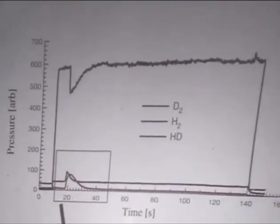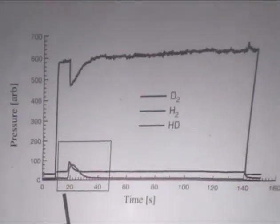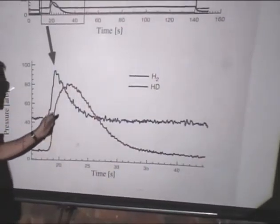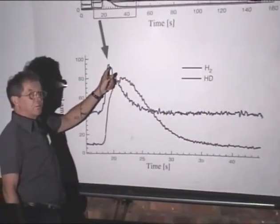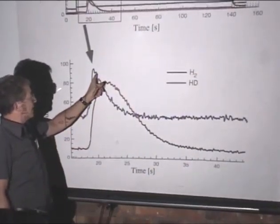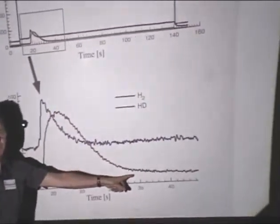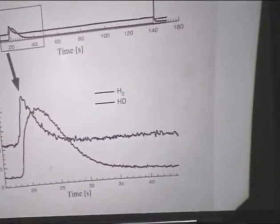Now that exchange process is extremely fast. You can see that as we impinge that beam, within seconds the exchange process is over. So as fast as the molecules dissociatively adsorb on the surface, they exchange with the CH, and you end up with the CD species. H2 comes off first, because the CH is exchanging rapidly with the deuterium and putting hydrogen atoms onto the surface, which then desorb, and then the HD. By this time, we're left with fully exchanged CD on the surface.